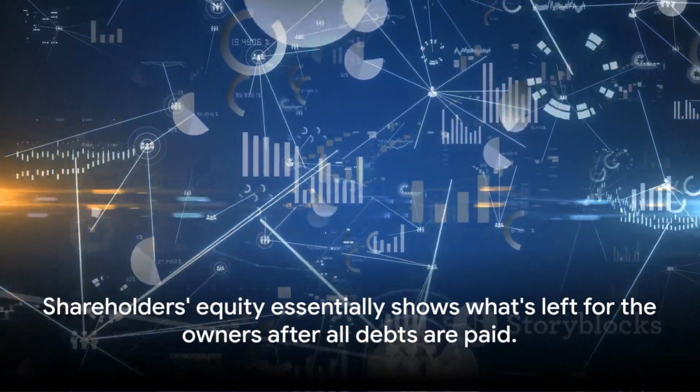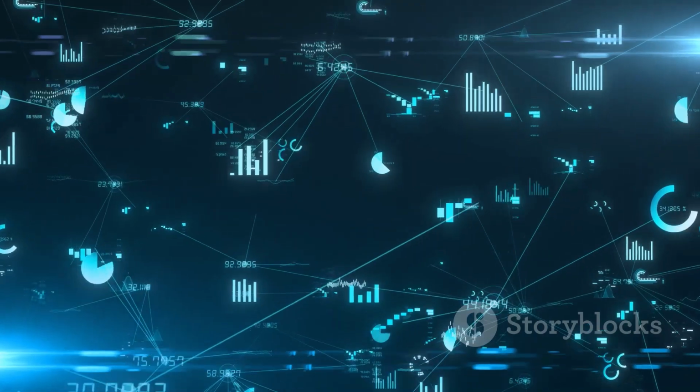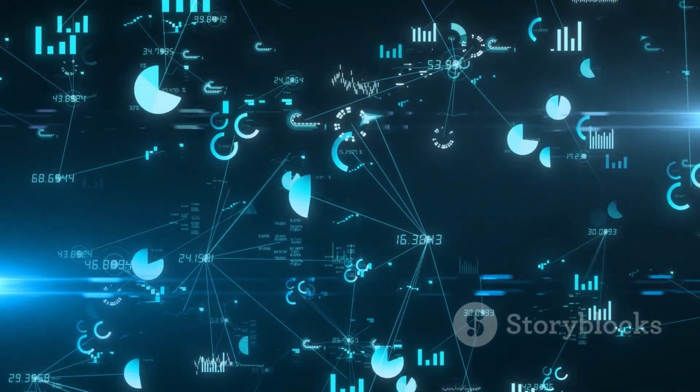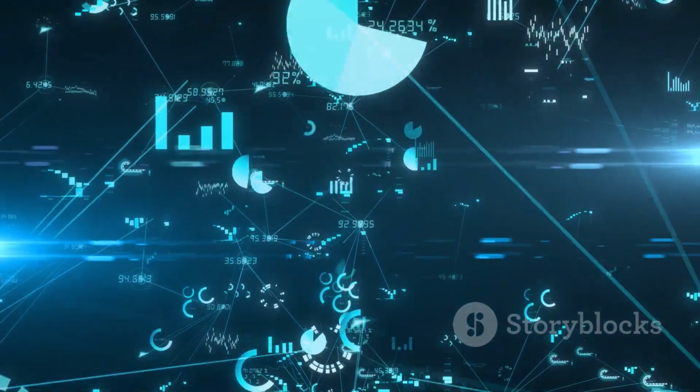Shareholders' equity essentially shows what's left for the owners after all debts are paid. It's a measure of a company's net value, and it's a fundamental concept that every finance student and investor should understand.